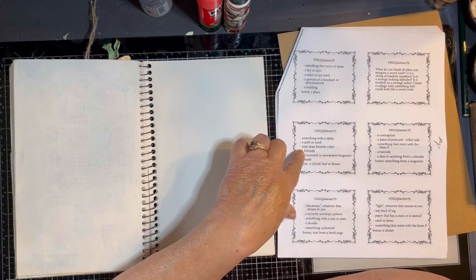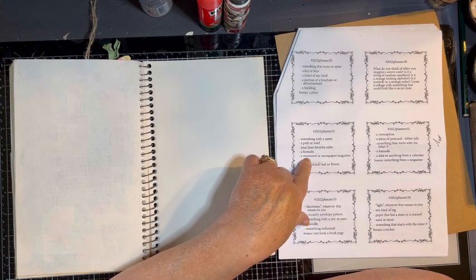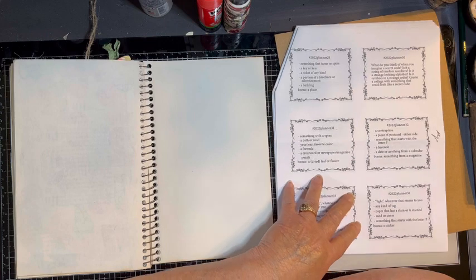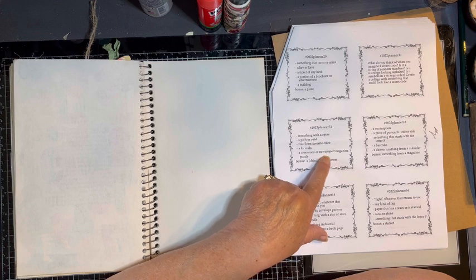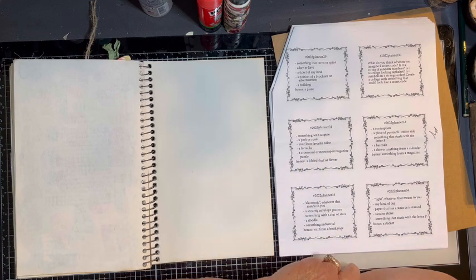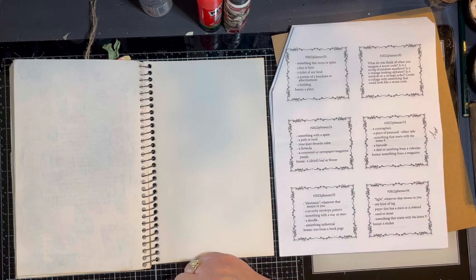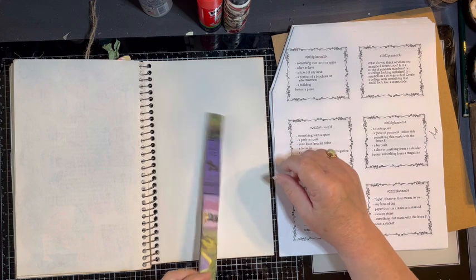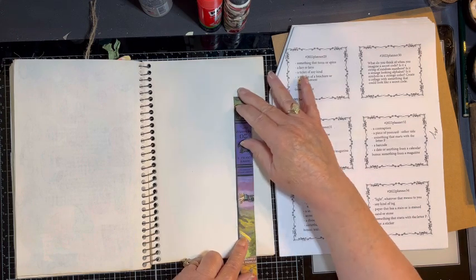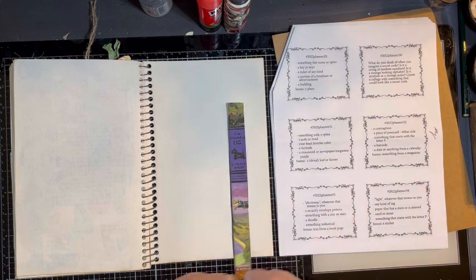When I saw the prompts this week, I knew immediately where I was going to go, until I got to a crossword or newspaper magazine puzzle. I had to get a little bit creative on that one because I could not find one of those anywhere in any of my stash. So I'm stretching that one a little bit. But something with a spine, being a journaler, of course, my first thought was a book spine. So I have a copy of a book spine here, and as you can see, we are going off to see the wizard this week.